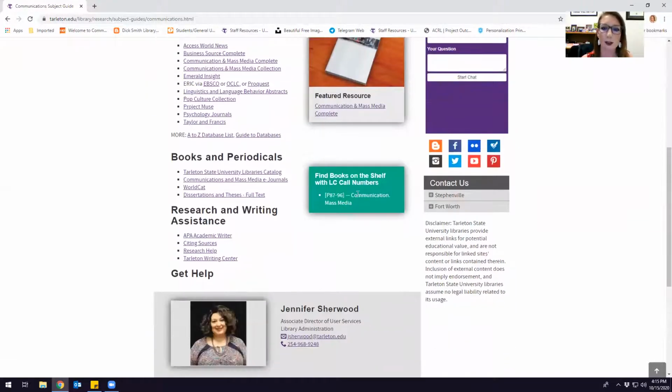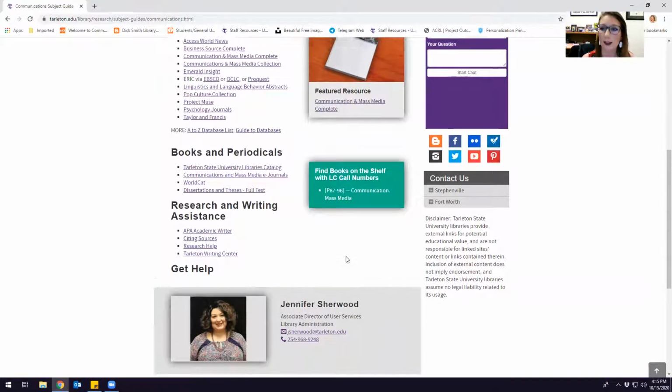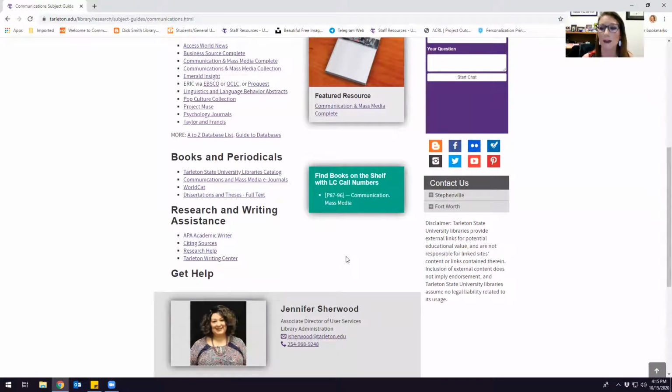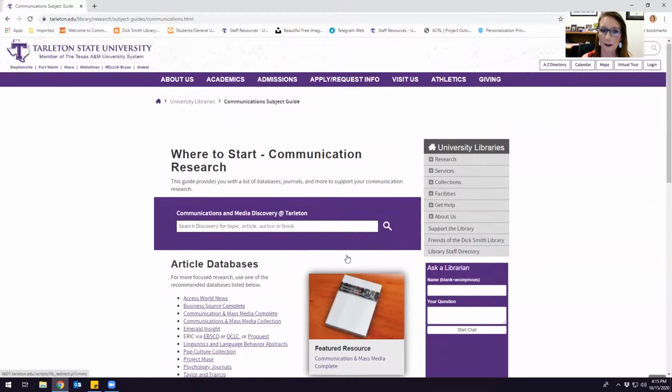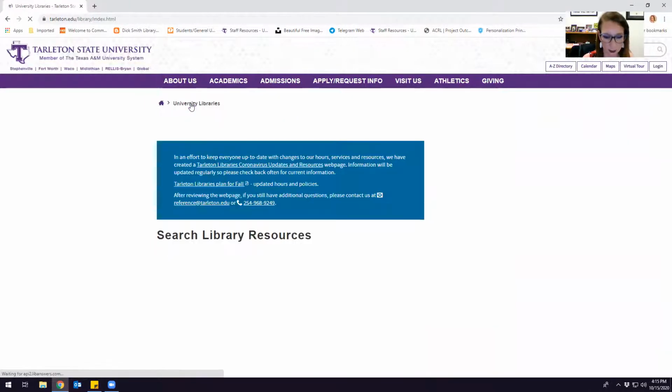It'll also give you the call number range. So if you wanted to come into the library and look at our books, this will give you the call numbers range that you can look at to browse for topics. And it'll give you the contact information to the librarian who has been assigned to the topic. So you can contact that person directly and get help, and they should be familiar with all of the communications resources available to you. So I'm going to go back to the home page.